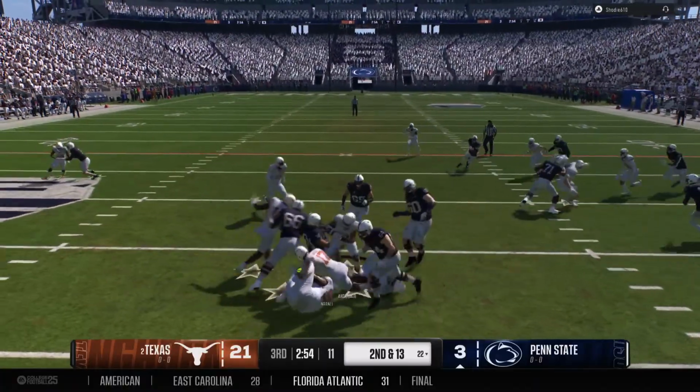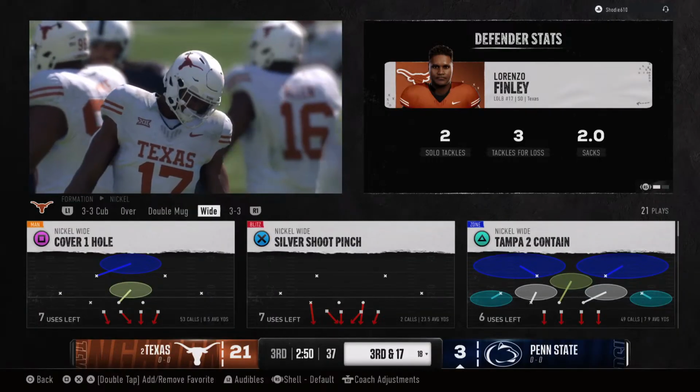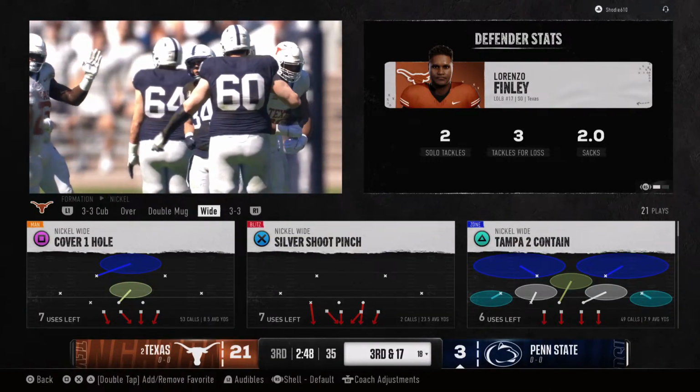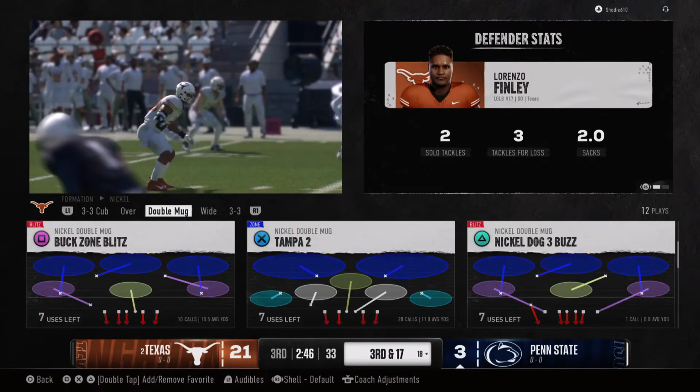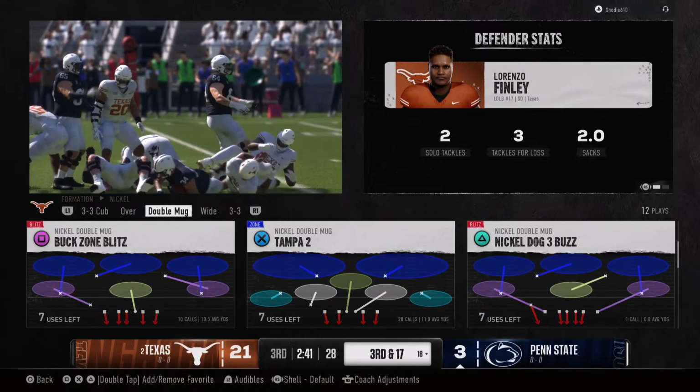They'll keep it on the ground. He's dropped behind the line of scrimmage. That'll be a loss of 3. Man, that linebacker timed that so well. I'm surprised the running back actually held onto the football after that big hit. They are so lucky. Wow.